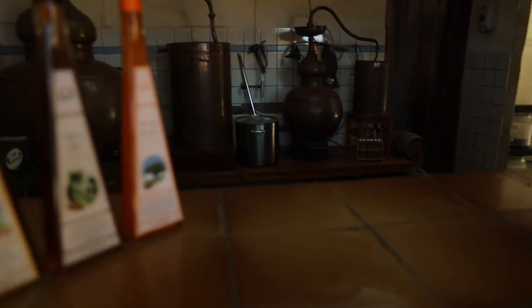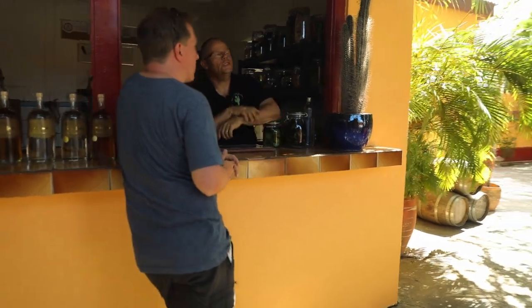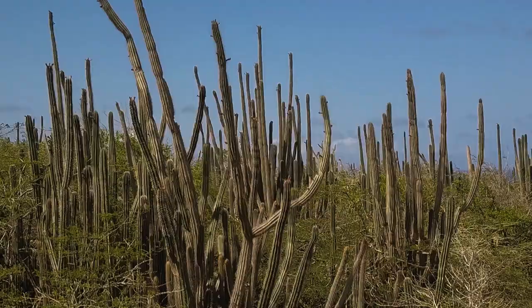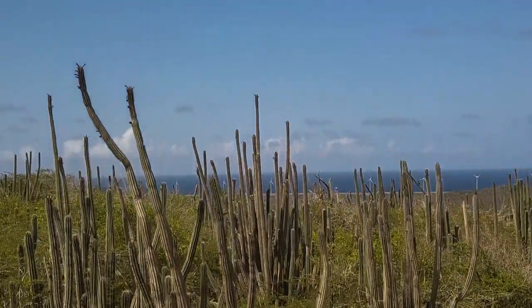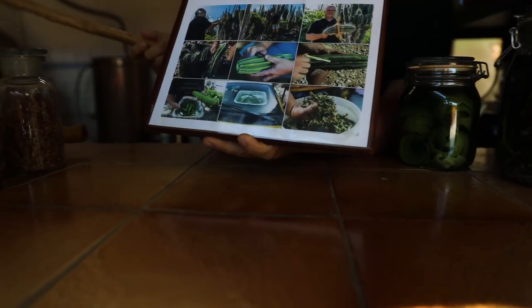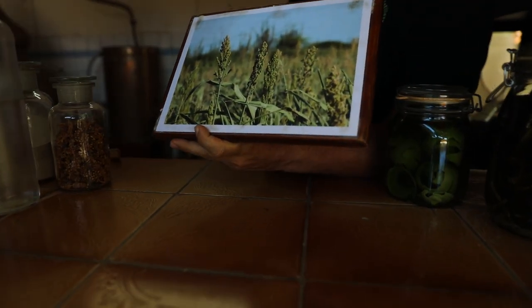Yes, this is the actual setup we're using, so we're small. This here is the cactus we use, it's the Cadushy cactus. It is the tallest cactus we have here on the island. It can become over 12 meters high and over 100 years old. The cactus itself doesn't contain enough sugars to make an alcohol, and that's why we use this locally grown grain, sorghum, to make our alcohol.